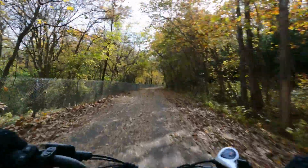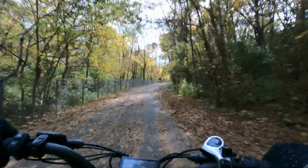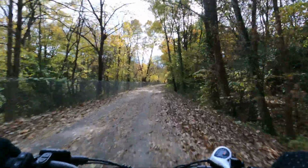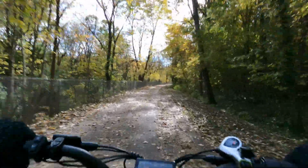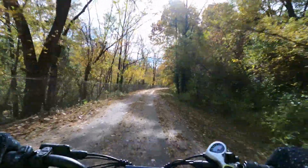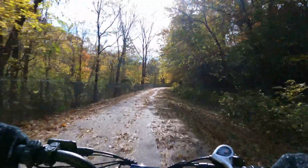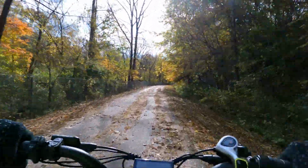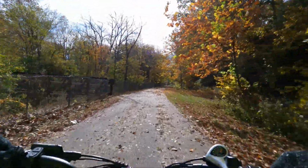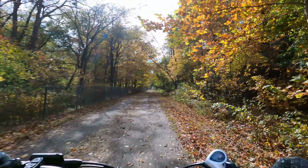If we're going to see any deer, it could be anywhere up through here. You got this little creek down on the left, and again, I've seen them ride right along this trail. Or shall I say, run right along this trail. We're getting ready to get into the deer rut season, so they're going to be moving a little more than they normally are.